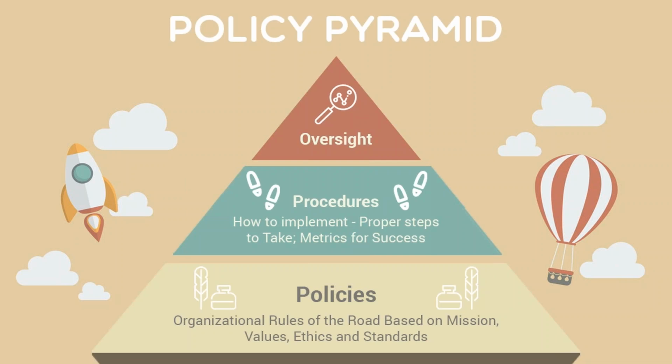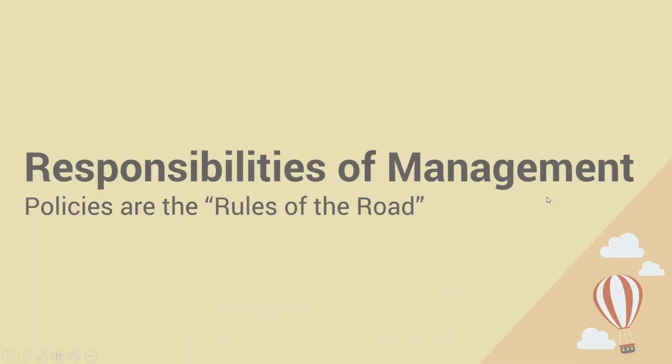I think we can start on the foundation of policies and procedures as the infrastructure for an organization. The policies and procedures process establishes the organization's philosophy and the expectations of the board and leadership, and helps guide employees in the performance of their jobs. So for all the responsibilities of management, we use the phrase the rules of the road.